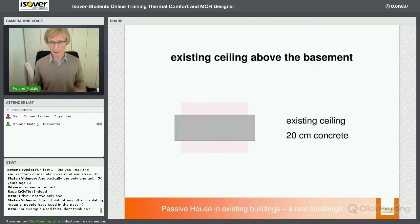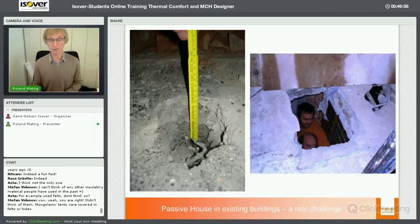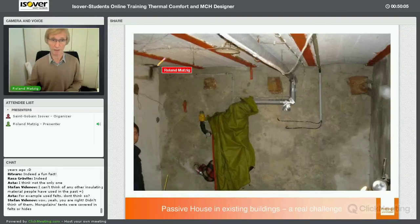And then we had the last, let's say, problem, which was the existing ceiling to the cellar. The basement ceiling was only concrete, 20 centimeters of concrete. So if you're thinking about energy efficiency, concrete's not very good. So we had to decide how to run the insulation, what can we do? And this concrete had a very rough surface on the upper side, and it was very tricky on the underside, because we had some steel construction there, some bent areas, some cables running, some piping running, like it looks in a normal cellar.